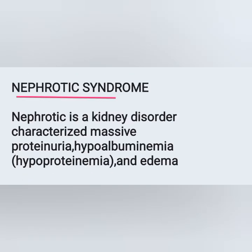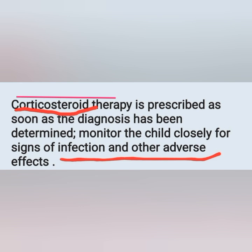Here we can see what nephrotic syndrome is. Nephrotic syndrome is a kidney disorder characterized by massive proteinuria, hypoalbuminemia or hypoproteinemia, and edema. This is the classical manifestation of nephrotic syndrome. This is a very important point. After diagnosing nephrotic syndrome, we should immediately start corticosteroids. So corticosteroid therapy is prescribed as soon as the diagnosis has been determined. So monitor the child closely for signs of infection and other adverse effects. Here our correct answer is preventing infection. Option C is the correct answer. Move on to the next question.